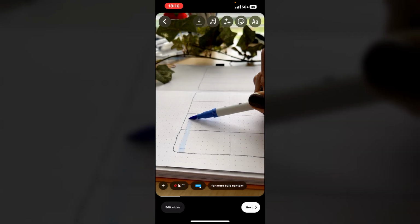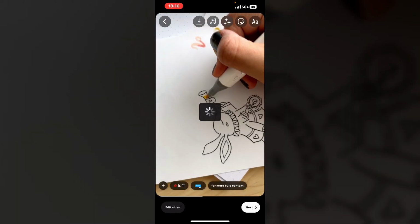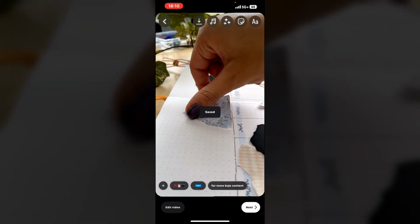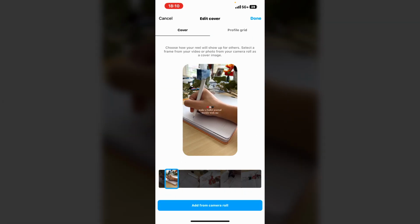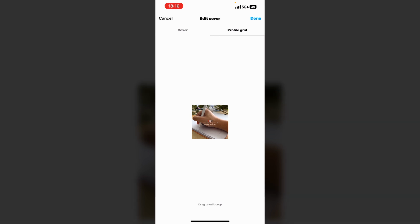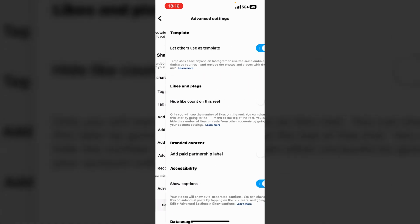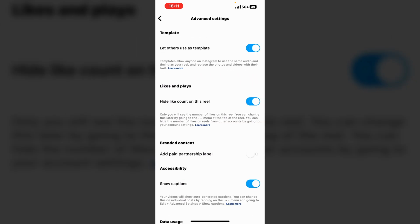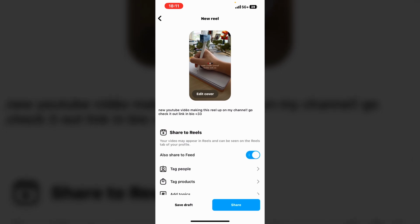Alright, so now that everything is scheduled, the last thing I'm going to do is save this reel, because it's always important to save it to your camera roll. You never know when the app might glitch and lose your draft. And then I can just come over here, pick a frame, preferably one with the title on it, so when it shows up in my Instagram feed, people can actually see it. And then I'm going to put a little caption. I'm going to hide the like counts because I like to gatekeep, and I'm also going to share the feed, that way people can see it on my actual feed and not just the Reels tab. But with that, it's all ready. I'm just going to save draft, and that reel is done.